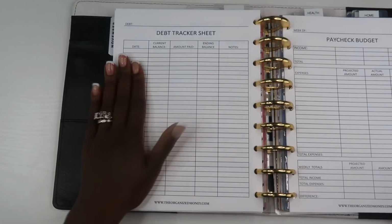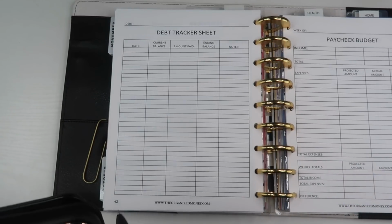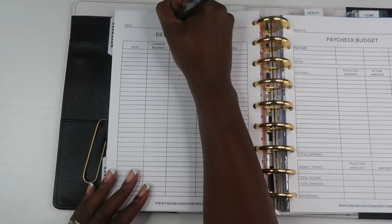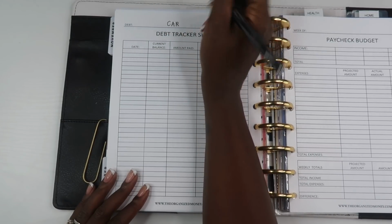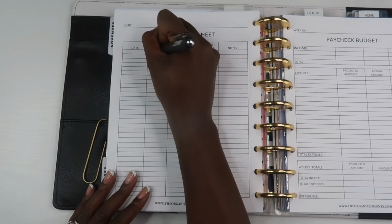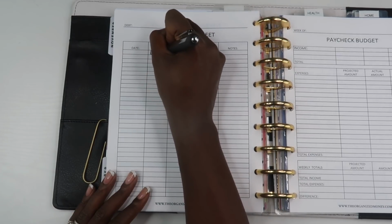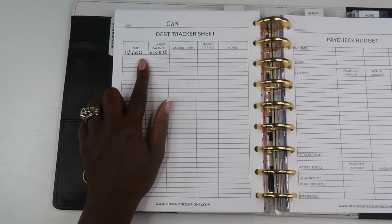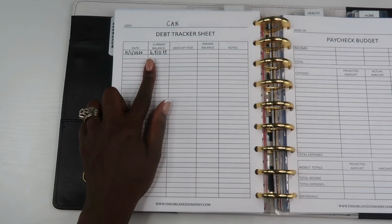And the last sheet that I need to fill out is my debt tracker, and we are currently still working on the car. That's the main thing we are paying off right now, and the current balance is $6,810. I'm gonna put that here, and I know that's going to be the balance as of next week, because I'm not planning on making any payments before then.